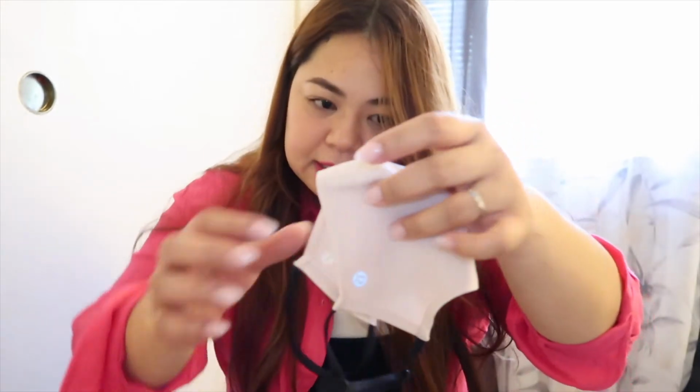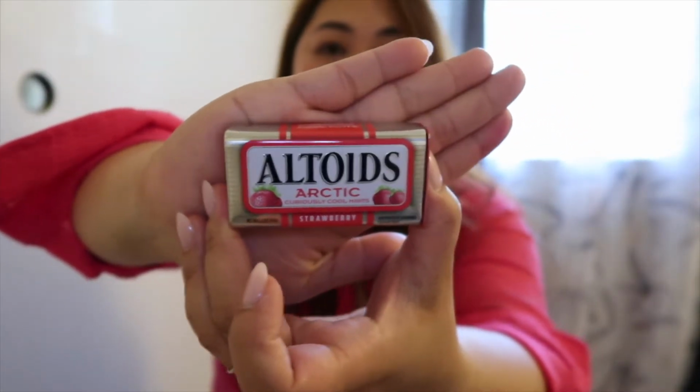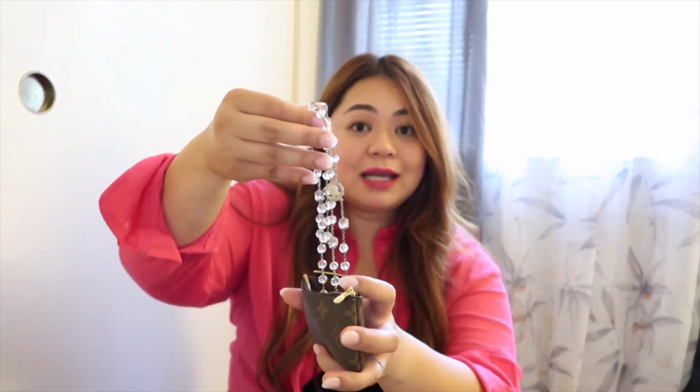Ayan, basa po yung mukha natin, di ba? And I have a mask. And another mask. Uy. I have two masks. And my Shock Shock. You know, I love this Shock Shock so much. I have Altoids candy, but I'm not eating this anymore because it's super sweet and I'm not allowed to eat sweets. And I have this clay that has my rosary and my AirPods ear things inside.